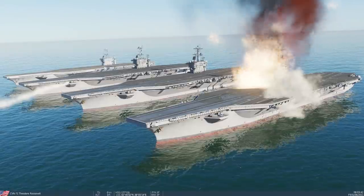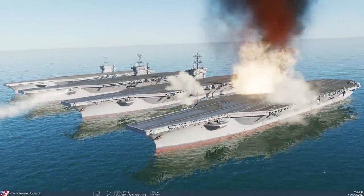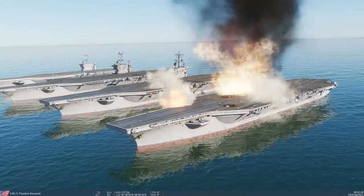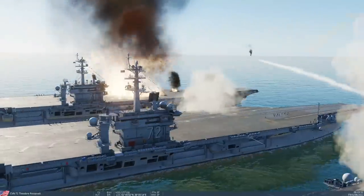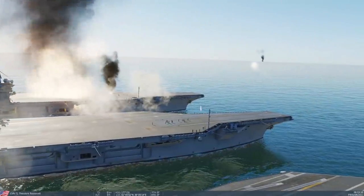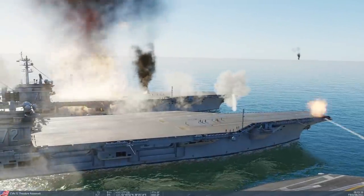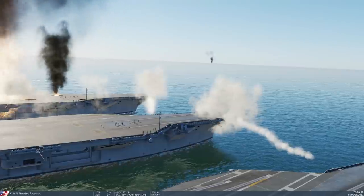One carrier down. Next carrier's hit. They're just overwhelmed. And that's how you kill a carrier. You can't get in undetected, but you can just overwhelm it. That's called a saturation attack.